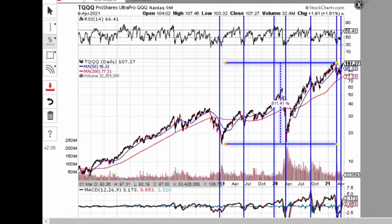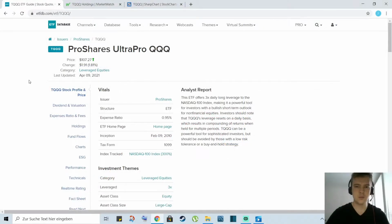This is mostly my swing and long-term strategy, so probably do not follow it if you are day trading. As I already mentioned, it's a leveraged 3x daily long ETF, which tracks basically the NASDAQ 100 index, and it's very powerful when it comes to trading. Right now it's trading around $107, which is almost at all-time highs.